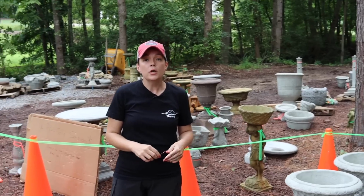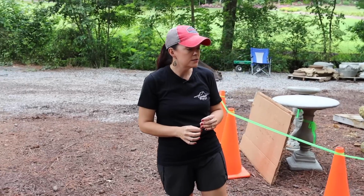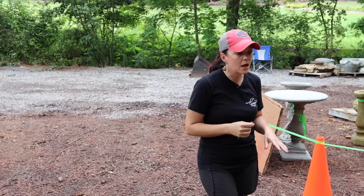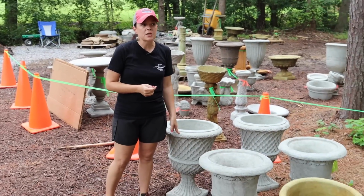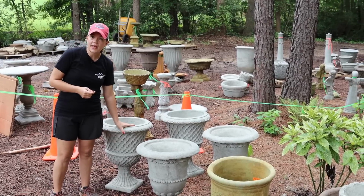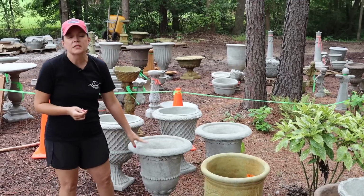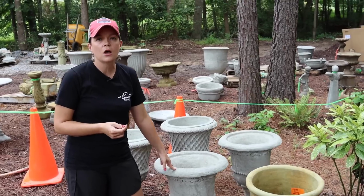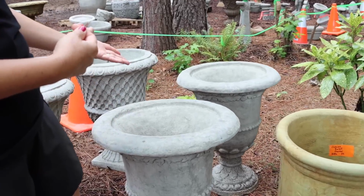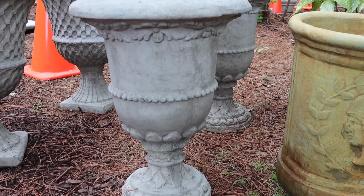What I want to do is just run through overall, just to give you an idea of what we have in stock. And we're just going to talk about the things that are available for sale right now. Lots of different urns and planters, and we did do a variety of colors. So we've got these beautiful French lattice urns. This is called the Georgian Terrace urn. This is the same urn that I have outside of our garage, and I have it on a pedestal because I needed to raise it up a little bit. But the detail on this urn is just really nice.